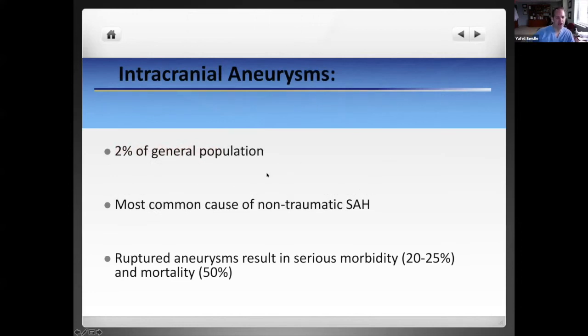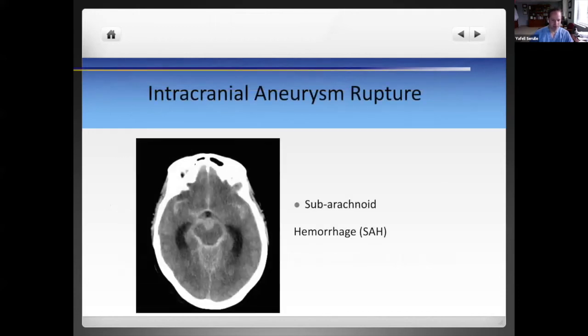Intracranial aneurysms occur in about 2% of the general population. And in fact, they are the most common cause of a non-traumatic subarachnoid hemorrhage. Ruptured aneurysms result in serious morbidity and very, very high mortality. About half the patients overall who have a subarachnoid hemorrhage because of an aneurysm are unfortunately not going to survive it. This is the typical subarachnoid hemorrhage. You have a head CT, and you show all this hyperdensity here, which is blood in your brain.